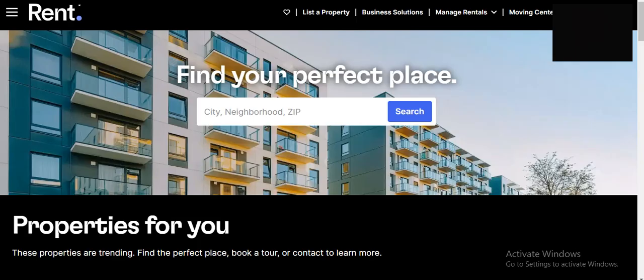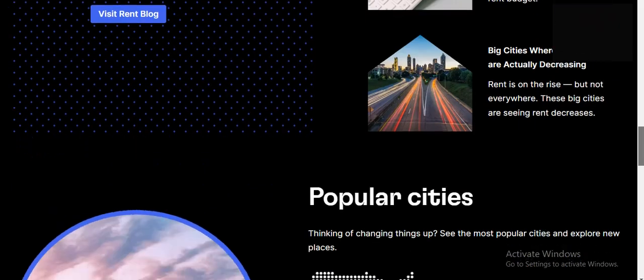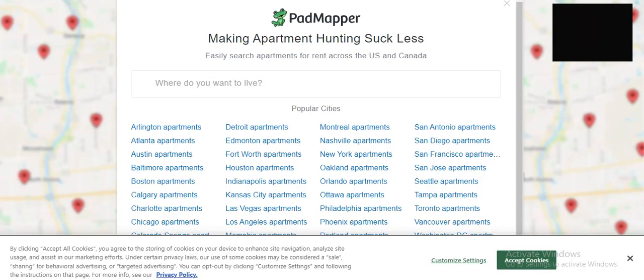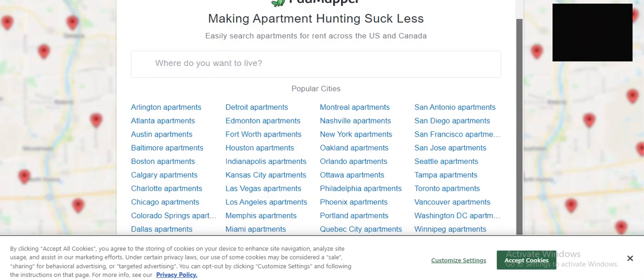HotPads. HotPads is a rental app that focuses on apartments, houses, and condos for rent. It offers map-based search functionality, allowing users to explore available rentals in specific neighborhoods.